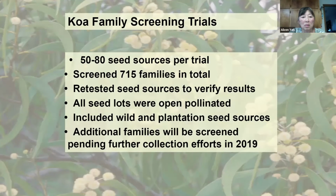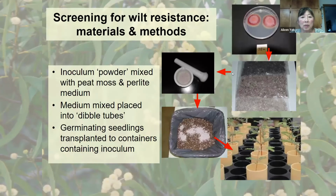Okay, next. So they screened 715 families in total, and retested the seed sources to verify the results. All seed lots were open pollinated, and included wild and plantation seed sources. And this is additional families that will be screened. We have screened more. This is an older presentation. Okay, next. So this is how they do it. You get the inoculant powder mixed with peat moss and perlite medium. It's mixed into the medium, mixed into the dibble tubes, and the germinating seedlings are transplanted to containers containing inoculant. Okay.